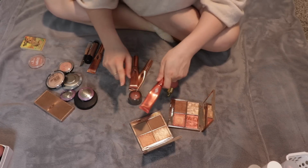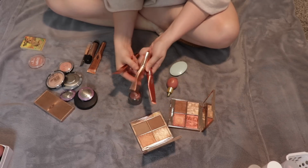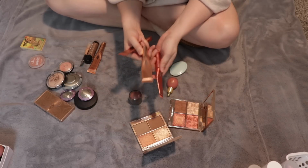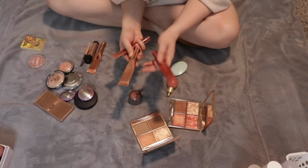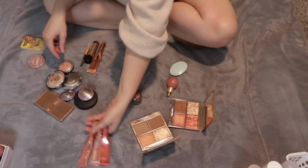I think this is going to be beautiful for that, and I already know I love the formula, so keeping all 3 of these. Pillow Talk, you might argue, is more of a highlighter, and so it really just depends on your skin tone and where and how you're applying it, but keeping all 3 of these.